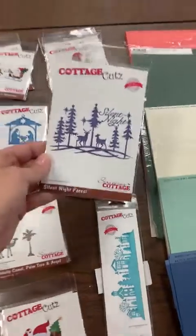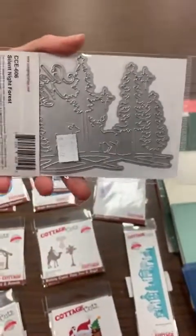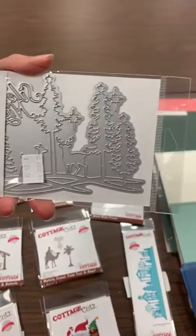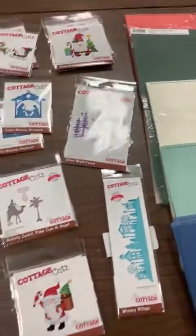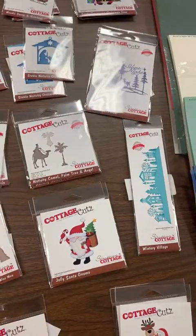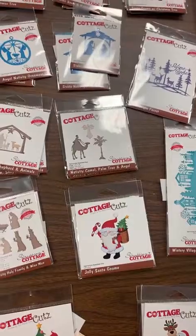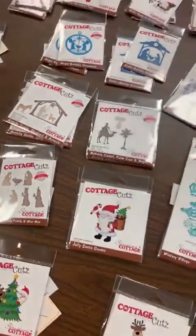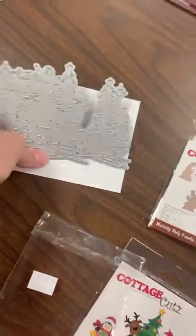This next one is called Silent Night Forest. It's a nice, big, beautiful die. I mean, that's your card front right there. That's a nice size die. Let's take that one out. Give you guys a little bit of a better view of that one, so you can see how pretty it is. See, look at that one.